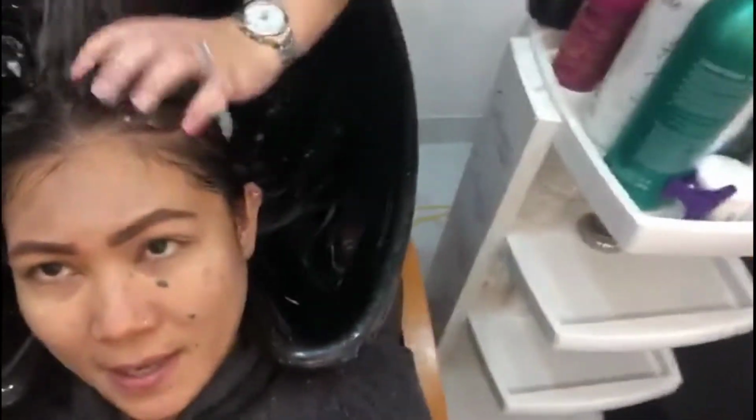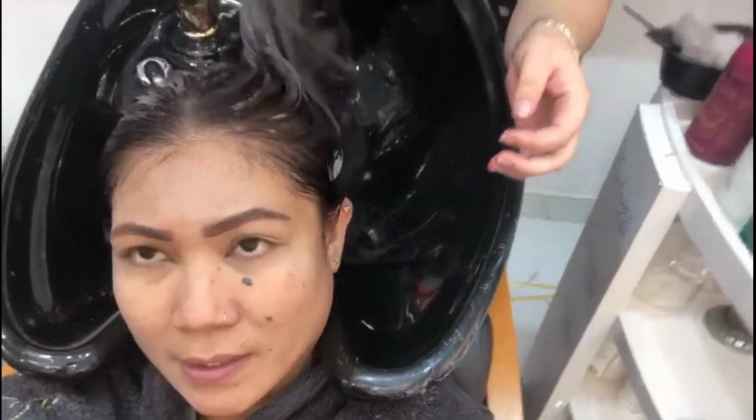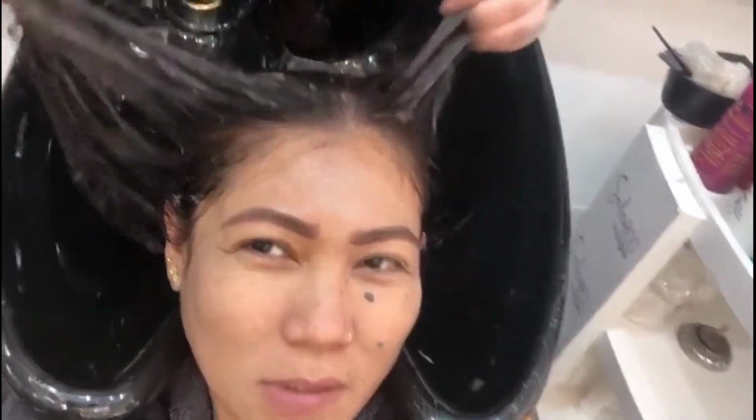Now she's starting to wash my hair. So it's a big change now. Before it was like orange, but now it's like, I don't know. She's putting some conditioner to make my hair softer and treat it because it was really damaged.